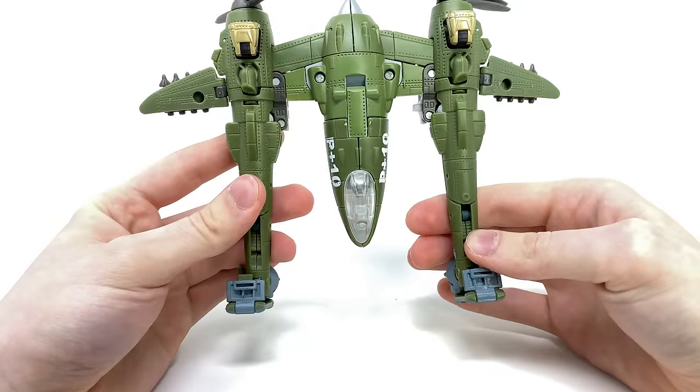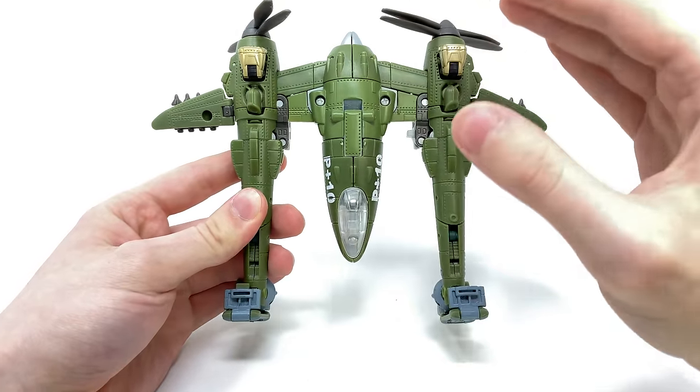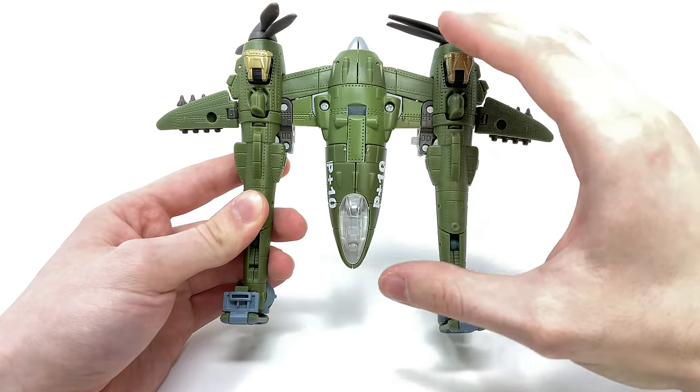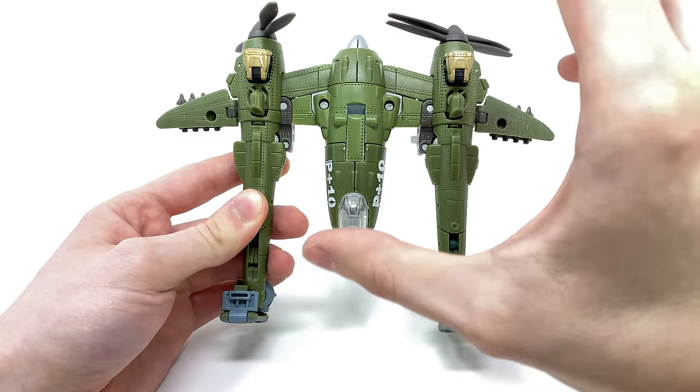And something which personally I thought was great engineering is just how all of this works. Upon first glance, you literally wouldn't be able to see where any of these almost vehicle mode components would end up in terms of robot mode. But believe me when I say, the conversion is so, so clever.